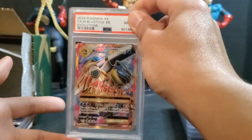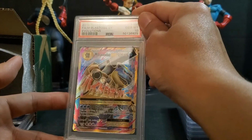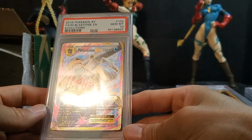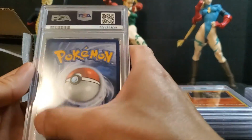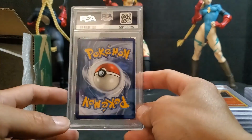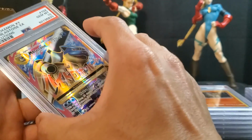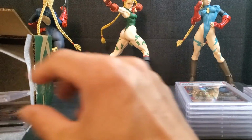All right, same set, XY Evolutions. Here is a Blastoise EX and Blastoise, and this one is a 10. Very nice. Very, very nice. A lot of these XY Evolutions were cut pretty bad. I remember pulling cards from the packs with the 6 booster boxes that I bought. They do suffer whitening on the edges, mainly the corners. They're not cut very clean, so there are certain sets that were not cut very well.